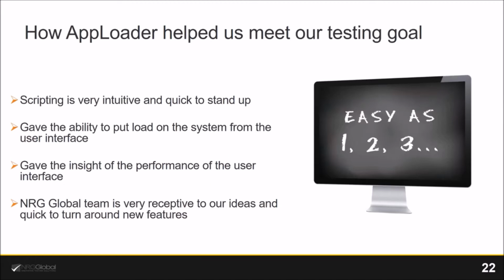AppLoader helped us meet our testing goals. The scripting was very intuitive and quick to stand up, especially to get the initial framework going. I kind of refer to the AppLoader scripts as my children, because to really get the full scripts of all of the different things that we wanted to incorporate, it took me about 9 months total, but it was very quick out of the gate when we first brought it on site to get things stood up and get those initial tests going, and to then make it modular and add on to it as we added additional functionality. So we were able to run tests even while we were still adding to the scripts.